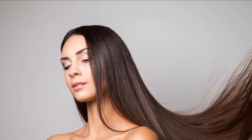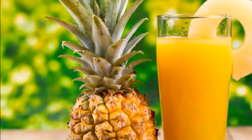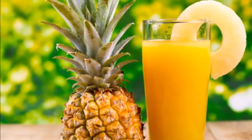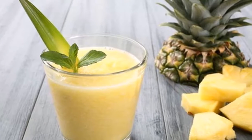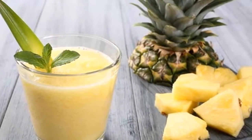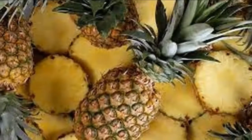Fight dandruff. The use of pineapple to combat dandruff is a two-step process. First, you need to mix pineapple juice with your usual shampoo and apply it to your scalp in the normal way while you shower. Once the mixture has rested for a few minutes, rinse thoroughly. Then massage the mixture of pineapple and warm water into the scalp and let it work for 15 minutes. Again, rinse, and then dry your hair with a towel.